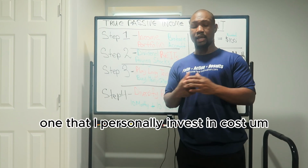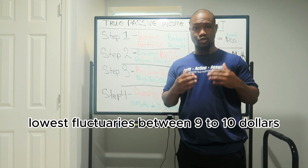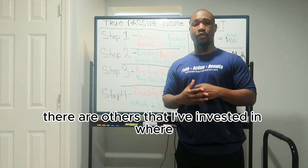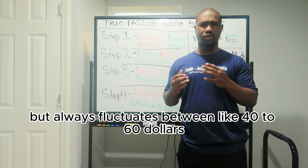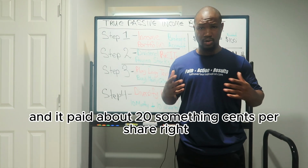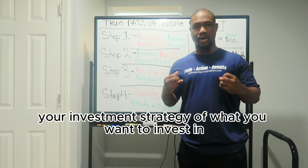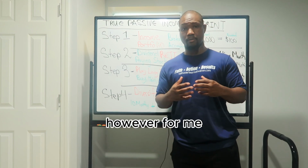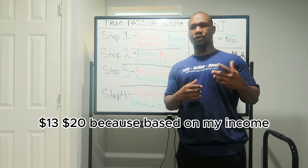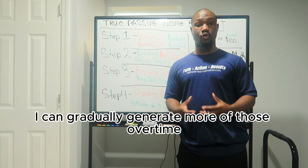One that I personally invest in costs about $9. It always fluctuates between $9 to $10, and it pays 12 cents per share. There are others that I've invested in where it always fluctuates between $40 to $60, and it paid about 20 something cents per share, right? So it fluctuates, and that's up to you in your investment strategy of what you want to invest in. However, for me, I start with small ones that cost $10, $13, $20. Based on my income, I can gradually generate more of those over time.